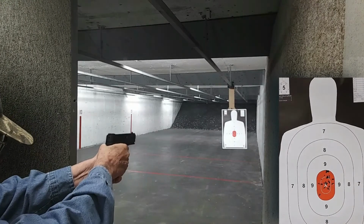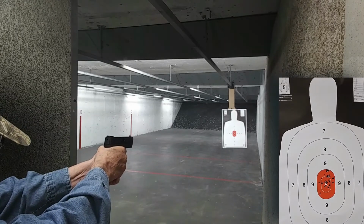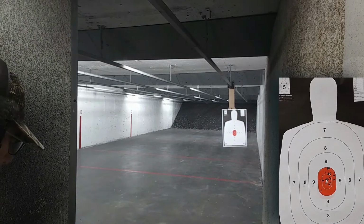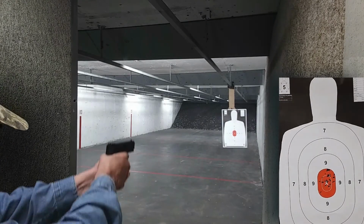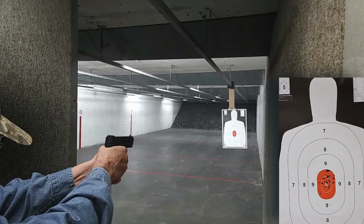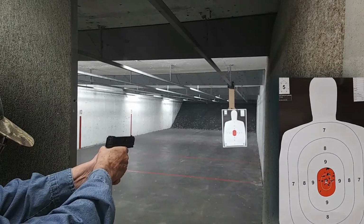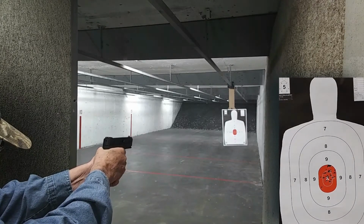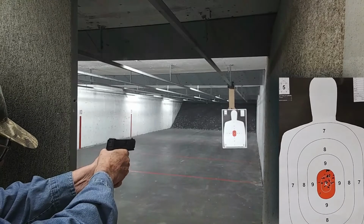Let's see, the only job the trigger must do is to release the striker, and I can say that it does that very well. With a trigger pull measuring in at 5 pounds 5.3 ounces, it is very positive in its single action only operation. By far, the TX22 has the best trigger pull of any polymer pistol that I own.